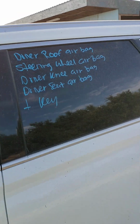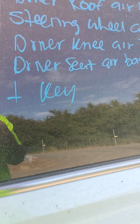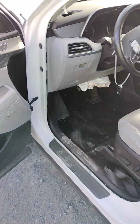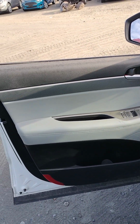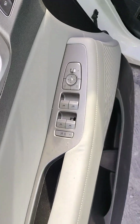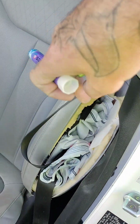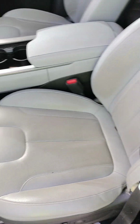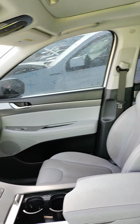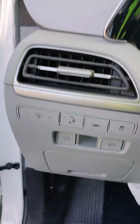The driver roof airbag's deployed, the steering wheel airbag's deployed, the driver knee airbag's deployed, the driver seat airbag's deployed. It does have a key. Seat belts locked, airbags deployed in the seat, airbags deployed in the roof. Airbag deployed at the knee, airbag deployed in the steering wheel.